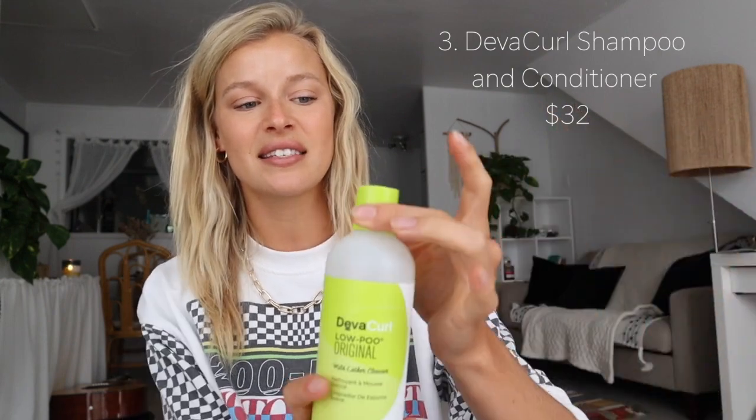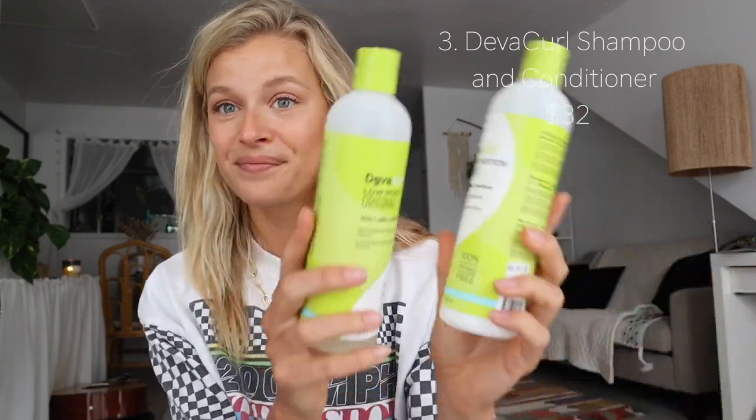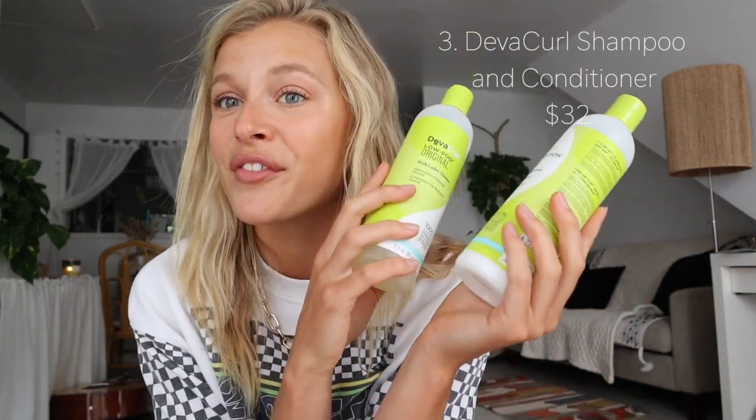With that, my shampoo is my all-time favorite. I've used a lot of shampoo and conditioners, just trying to figure out which ones work the best for me. And this line is DevaCurl. I have wavy to curly hair, so that's why I originally started using it, but I have all my friends using this now, and they're all obsessed, and none of them have curly hair. This line is 100% sulfate, paraben, and silicone free.